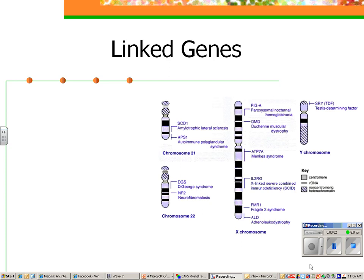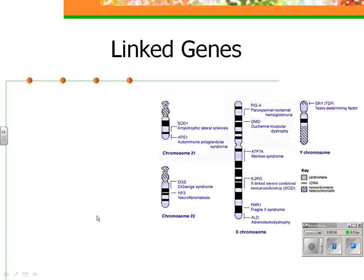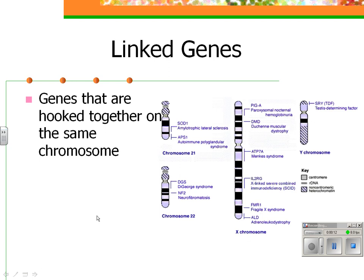Keeping with our genetics theme, we need to talk about something called linked genes. Linked genes are genes that are on the same chromosome. Now, before we get too far here, we should probably review. We said that you get one copy of each gene from your parent. That copy is passed on a chromosome.